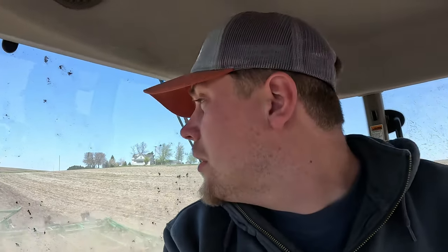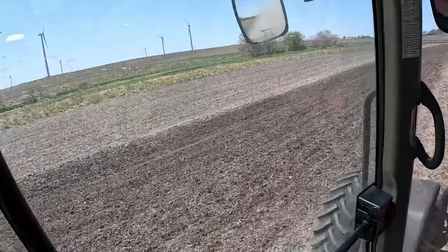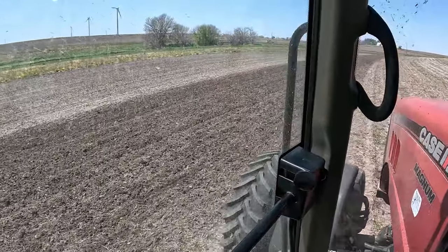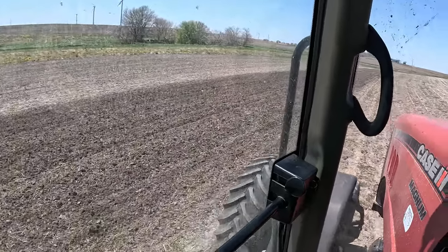I know you probably can't see hardly anything because the dust is flying out of the tractor, but on the way back I can show you. It's leveling up real nice. I could probably run an 11th if I wanted to, but I am pulling at about 7 mph, so that's looking really good. Not too dark, I'm not pulling up too much moisture, it's leveling up real nice. I think we are where we want to set.